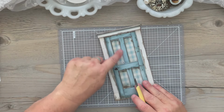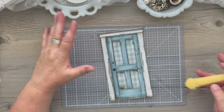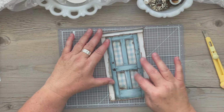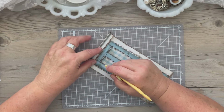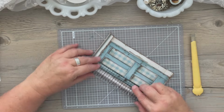Okay. I love this little gingham pattern on the interior, but my idea behind this is that I want to let the light in. So I'm going to take these little curtain things out and put something else or nothing in there. Okay, so let's see.